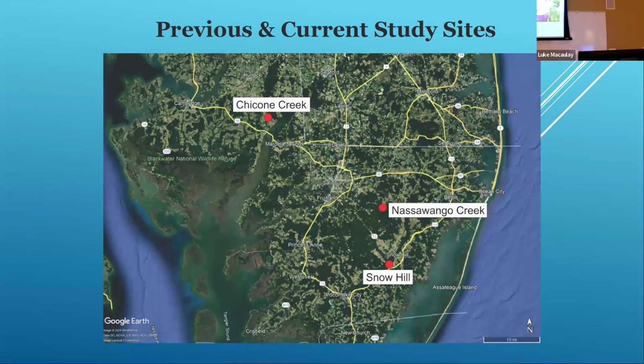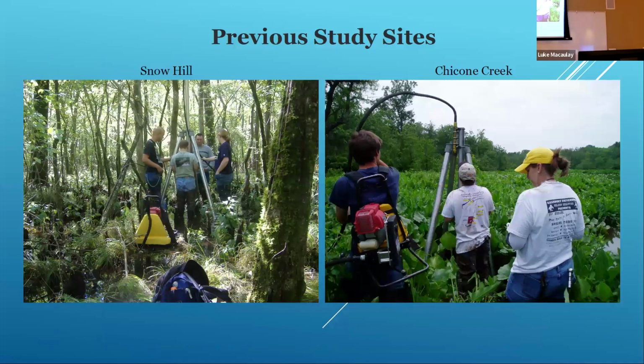But let me talk about the other two first. So the first one was Snow Hill. This is actually along the Pocomoke River. This is actually an abandoned meander that is now turned into basically a cypress swamp. It's essentially a perched water table from what I can tell. It's actually a little bit elevated from the water level now. So I think it's almost like a ponded effect, if you will. We went out there and got a core in 2005 with these three students here, and they worked on that core. And then we went back out.